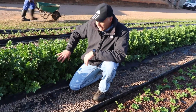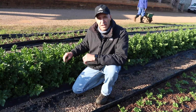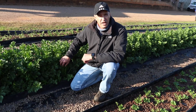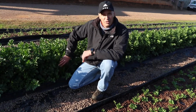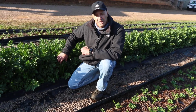Alright, this is table celery as well. It's been in here for about 8 weeks. So the first one that I showed you was about 2 weeks old. This has been here for about 8 weeks. You can see how quickly it grows. Particularly in the winter months, it's very happy in these gravel beds, and we get a lot of good growth out of them. It's probably about 2 weeks away from harvest, or maybe 3 because it's been quite cold lately, and obviously that affects the rate of growth that we get.